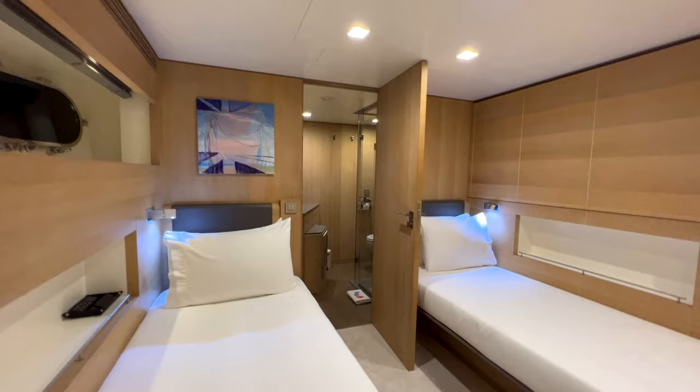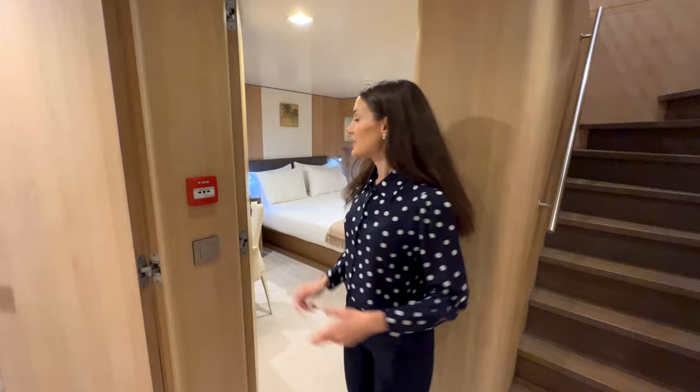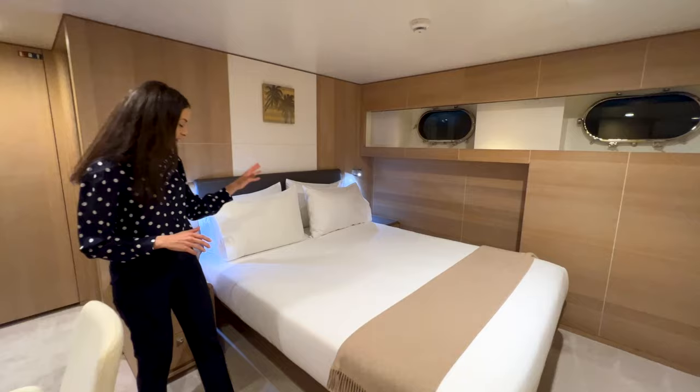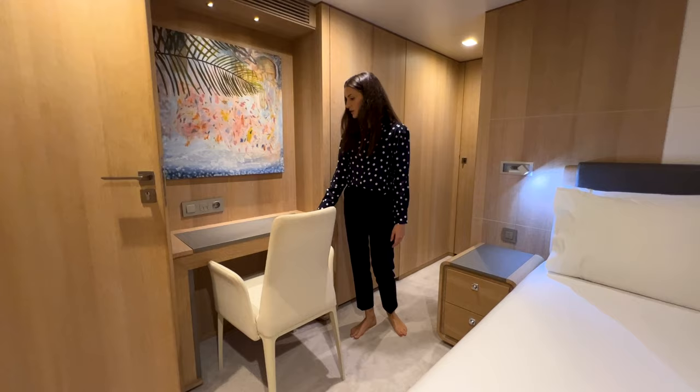Down the stairs we arrive at the lower deck, where we have two identical VIP cabins and two identical twin cabins. So let's check one of the VIP cabins. And wow, this is a spacious cabin. There is a queen size bed, really nice bedside tables. There is a small study here, which also converts into a vanity table.